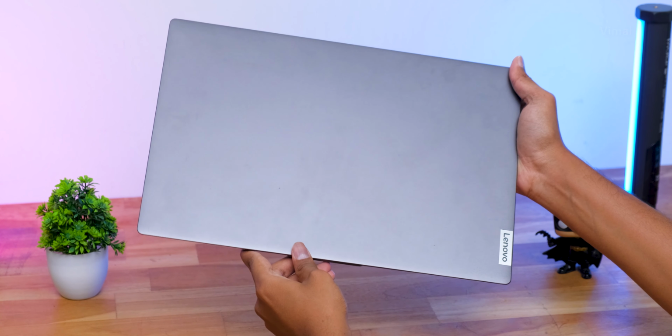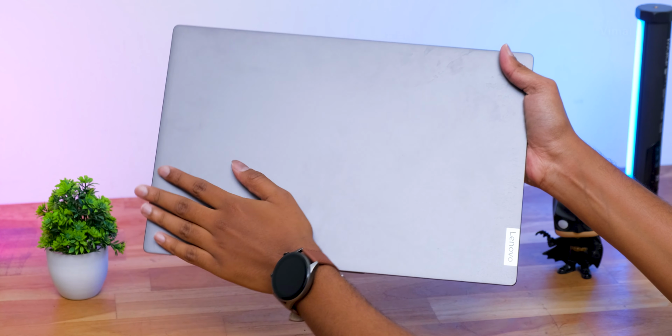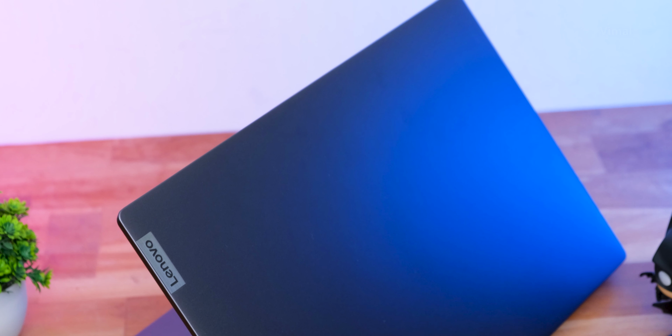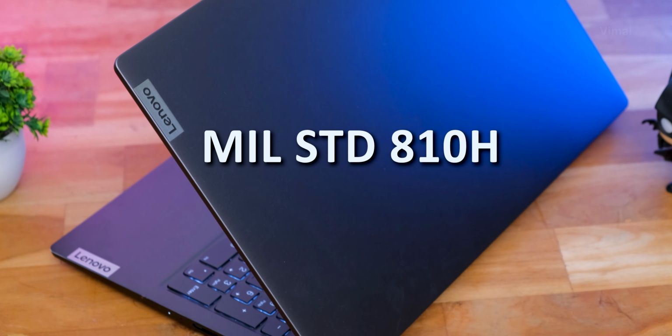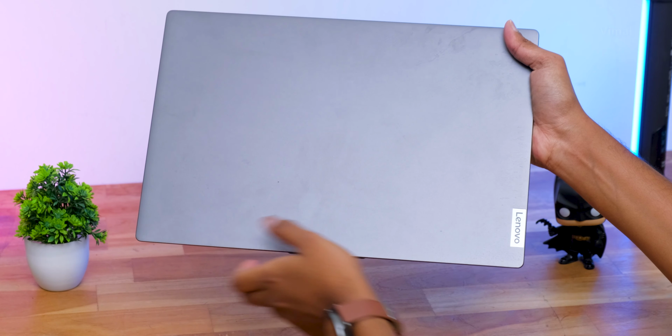Now let me give you a closer look at the laptop and talk about the design and build quality first. Lenovo's Ideapad Slim 5i has a very premium look and feel. I mean, look at the whole design over here. Clean, modern and elegant is what I can say. The entire body of the laptop is made of metal. You're getting an anodized aluminum chassis, and not to miss out, this laptop has also undergone military standard 810H certification for extra durability and reliability, guys. So top notch build quality is what I can say. Love the look as well.